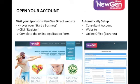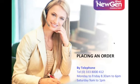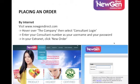You go to their website, hover on Start a Business, click on Register, complete the form. And as soon as you press the button to send your application form, within seconds, your consultant account, your free website and free online office are set up instantaneously. It's fabulous technology. You're then authorized to place an order over the phone, and you can see our details there. Most of you will have these details. And you can also place an order over the internet by going to your website or the company's website, hovering over the company, click on consultant login, as you can see on the slide.